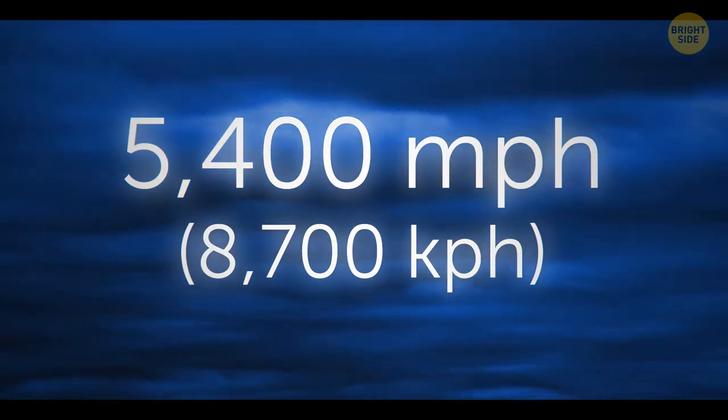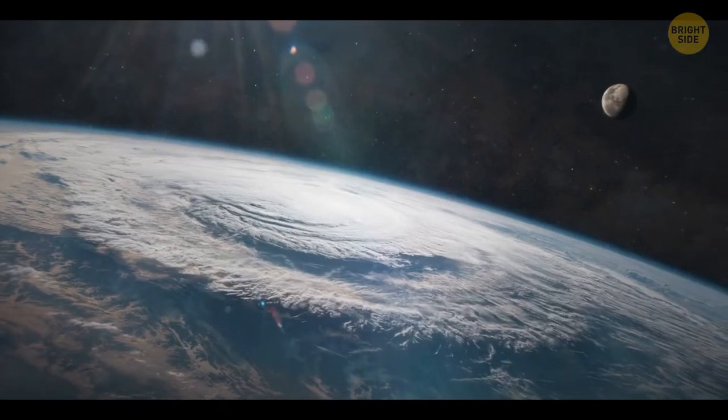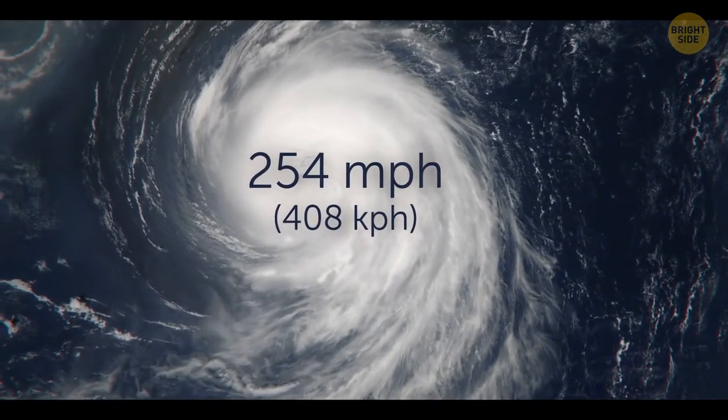But the worst is that winds reach the speed of 5,400 miles per hour, or almost Mach 7. Well, for comparison, the fastest wind speed on Earth was 254 miles per hour, over 20 times less. Thus, the glass falling from the sky travels horizontally at hypersonic speeds, shredding everything in its path.